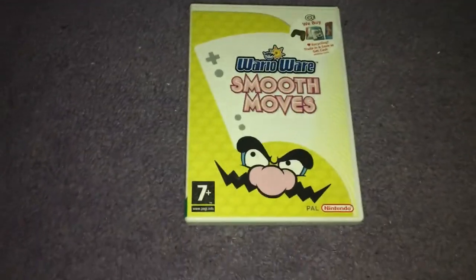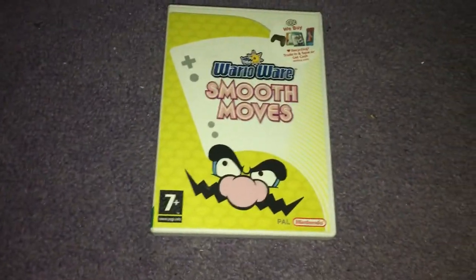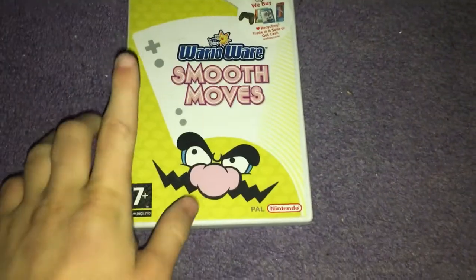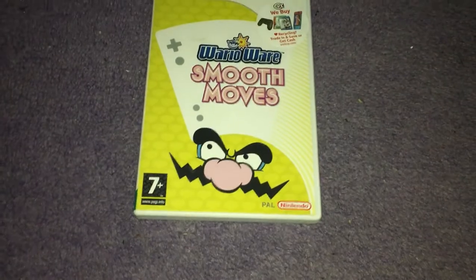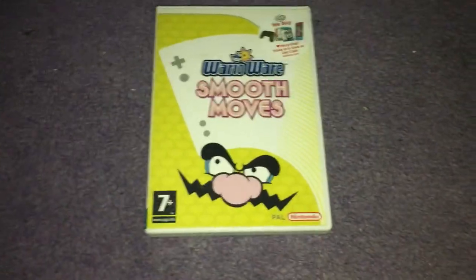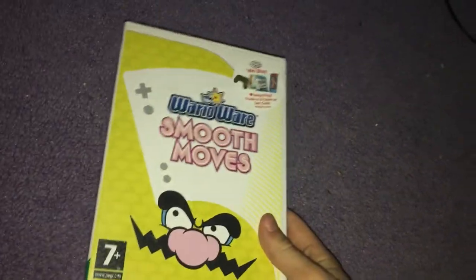And now, I saved the best for last. The Wii game, which I'm about to show you. So, let me show it to you now, without any further ado. And here's the Wii game, which I bought from CEX in Virginia today, and it's WarioWare Smooth Moves. Yes, this is the very first WarioWare game I've ever got in my collection, plus it's a Super Mario game, because, you know, Wario is obviously one of the stars in Super Mario Brothers. So, yeah, I also consider it a proper Mario game.